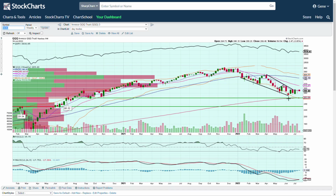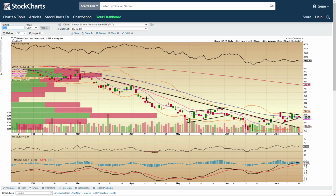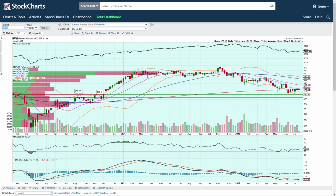Here's the Qs once again, trying to get back above this 9 here. So we struggled to get above it last week and just got snatched back down. So we are back below the 9 there. You got the bonds in this little symmetrical triangle, bouncing around. See if the TLT can break out of that. That's not textbook or nothing. Just drawing some lines.